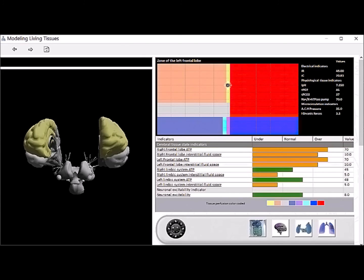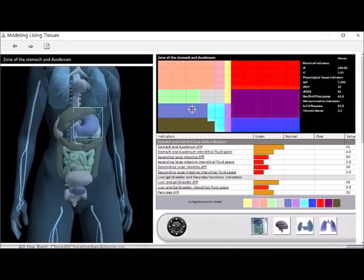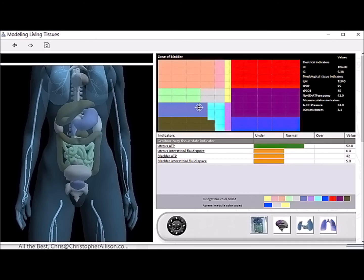In these next few screens, we will take a look at a very important component of life, ATP, which is the energy manufactured by the different organs and glands. We can see the ATP that's made in different parts of your brain, your limbic system, your neuronal excitability, stomach, intestines, liver, gallbladder, pancreas, uterus if you have one, prostate if you have one of those.